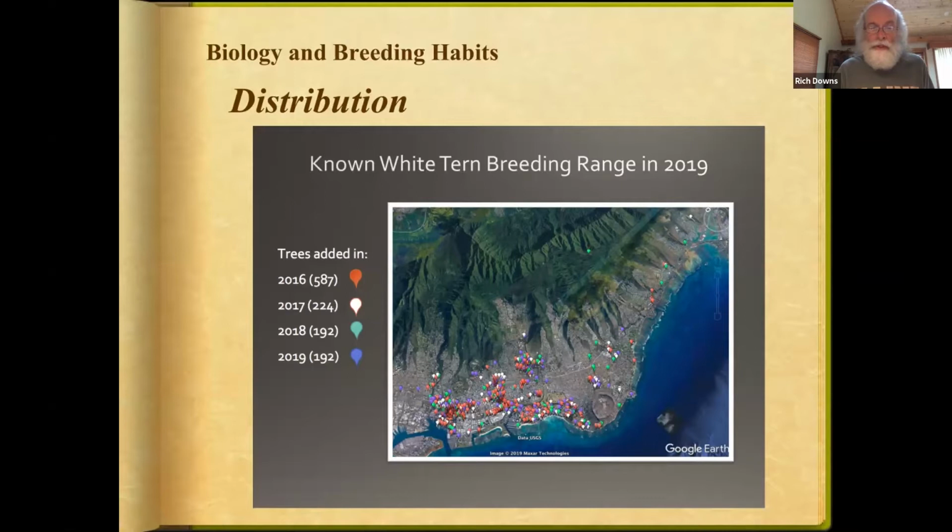Although we do see them breeding out an increasing number of trees. Every year since we started doing the surveys, we've been adding a couple hundred new trees to the map. So more and more trees in the greater Honolulu, Waikiki area are being used by the terns for breeding purposes, which makes it all the more important for tree care professionals to know about these birds, because they're going to encounter them when maintaining the trees on Oahu.